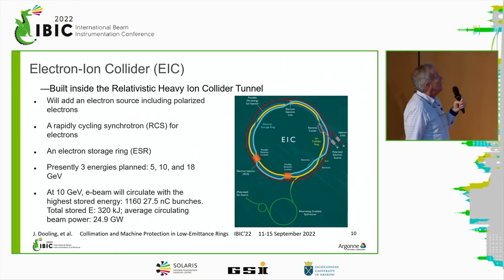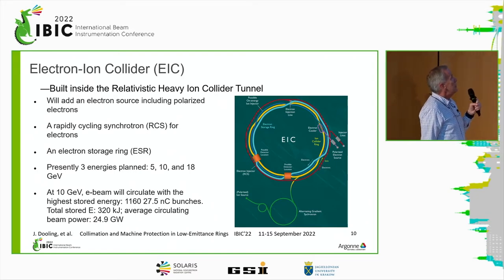Comparing this with the Electron-Ion Collider, which is being constructed at Brookhaven National Laboratory in the relatively sophisticated ion collider tunnel, they are going to add an electron source, including polarized electrons, and a rapidly cycling synchrotron, or RCS, for the electrons. Also, of course, a storage ring, and they're planning on operating at three energies: 5, 10, and 18 GeV. At 10 GeV, the electron beam will circulate with the highest stored energy, 1160 27.5-nanocoulomb bunches, with a total stored energy of 320 kilojoules, an average circulating power of almost 25 gigawatts.